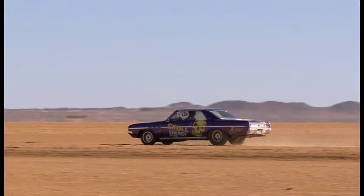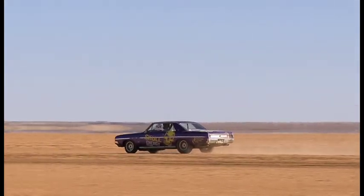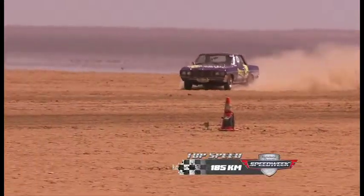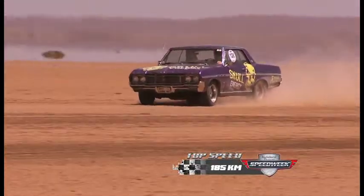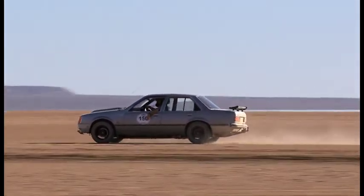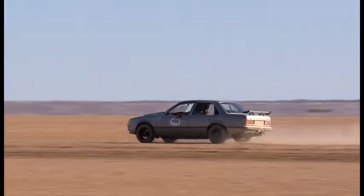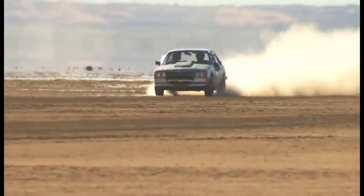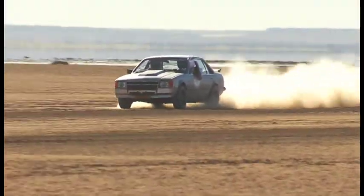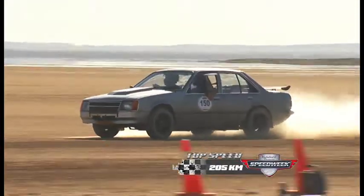The Skull Energy Buick of Byron Peeney was next on the pan to make his mark. Pushing hard from the start with a top speed of 179 in his first run, Byron bettered it on his flying second run past the cameras at 185. The well-tuned Chev Commodore of Eric Mouton sets off down the pan for his only run, but he made it memorable. Eric flew past the cameras and recorded a top speed of 205 kilometers an hour.